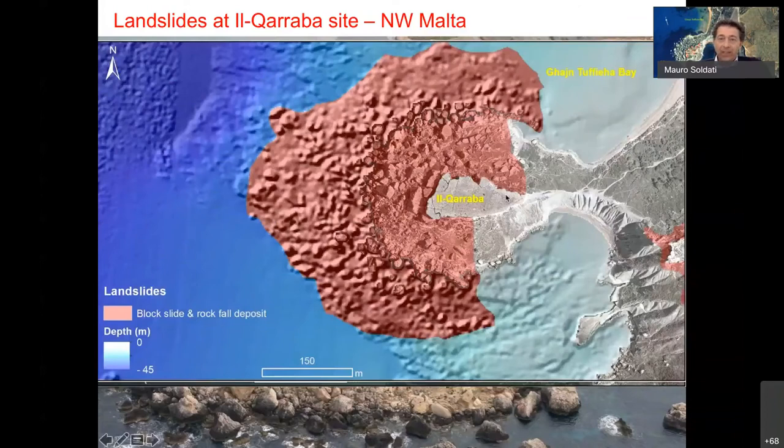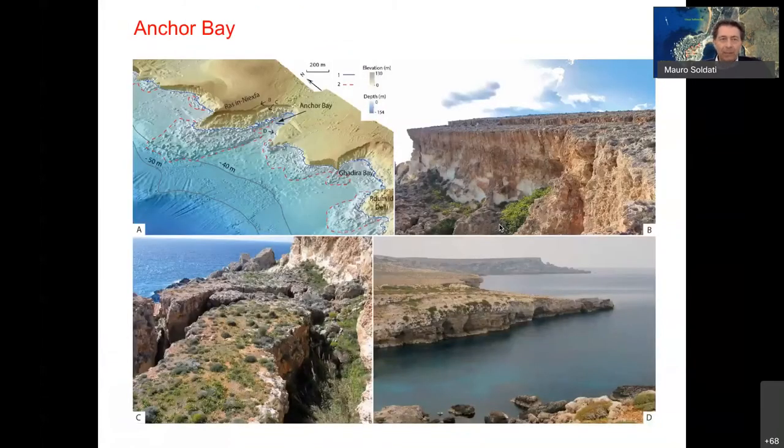This makes you understand also how large Il Caraba Plateau should have been in the past, because most of the blocks that you find all around were very likely part of this plateau. This applies also to the area where we saw the amusement park, which is actually here within Anchor Bay. So let's say that the amusement park is on a side of the bay. And you see in front of the bay, in front of the promontory, there is a huge landslide deposit. So here, even more than 2/3 of the landslide deposit are under the sea, reaching minus 45 meters.